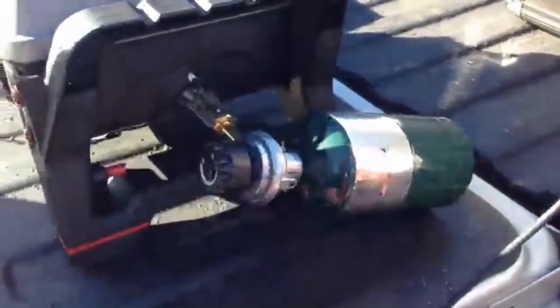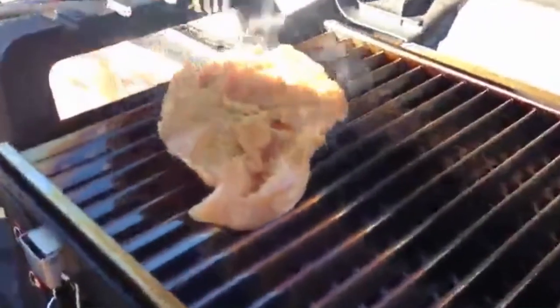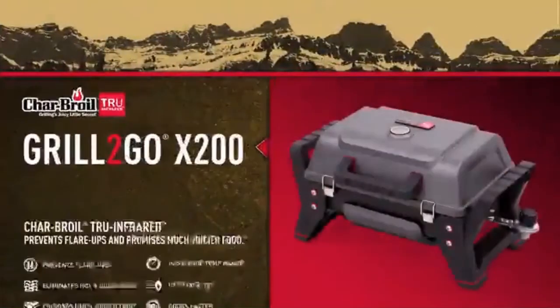With Char-Broil's TRU-Infrared technology, this gas-powered dynamo gets searing hot in no time and is the only portable grill that promises to deliver much juicier food with no flare-ups. So get your rough and ready Grill2Go X200 today and start grilling anywhere.